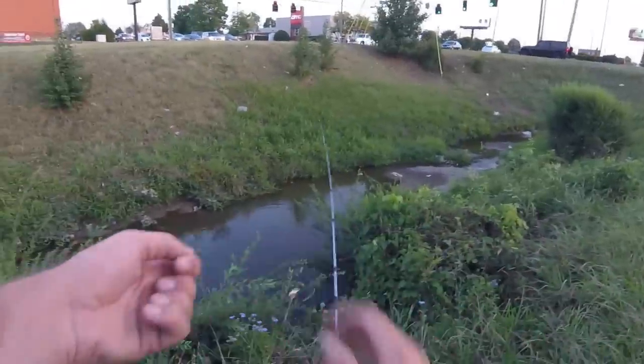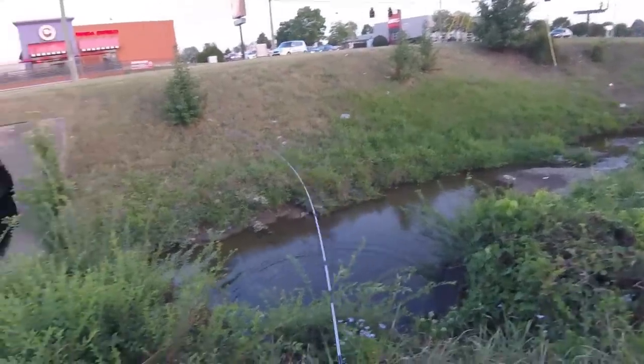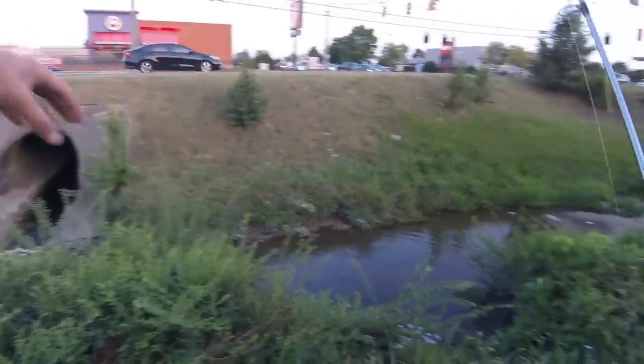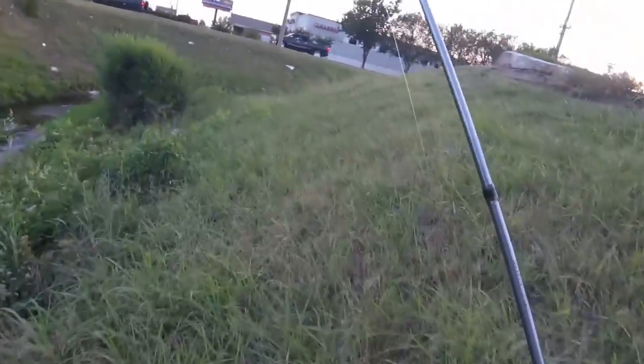So this little stream here, it's got a little creek that's flowing. Which way is that flowing? It's actually flowing that way. And a little stream that's coming in from this tunnel. So it's like got two kind of connecting. Looks like it's going this way. So we'll see if it gets a little deeper down here.